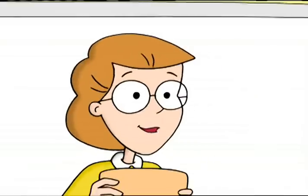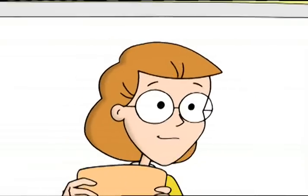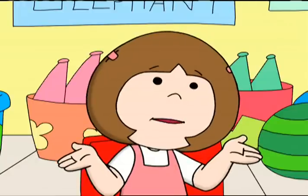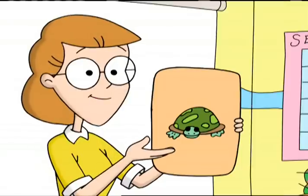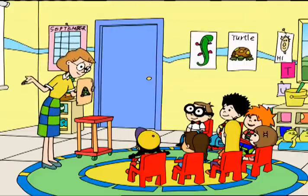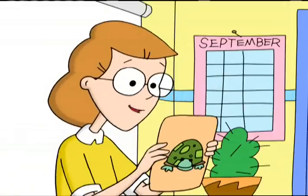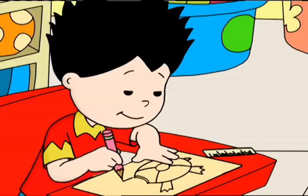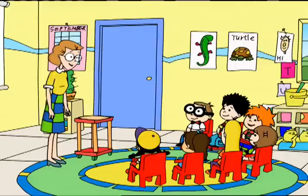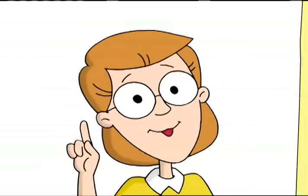However, the next best thing to having a dinosaur for a pet would be to have a turtle. A turtle? Mrs. O'Connor, what does a turtle have to do with a dinosaur? Well, Betsy, a turtle is a reptile, just like the dinosaurs were. And they've been alive for over 200 million years. Some turtles were walking the earth when the dinosaurs were. Turtles lay eggs in a nest, just like the dinosaurs did. All right, class, now I want you to tell me what you know about turtles.